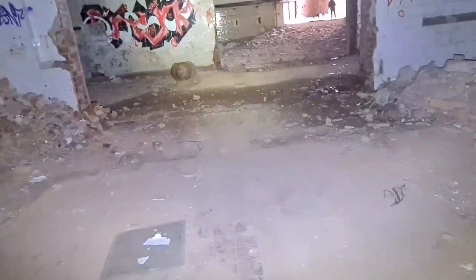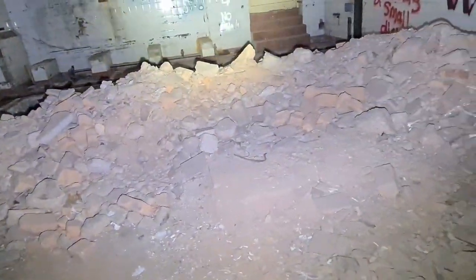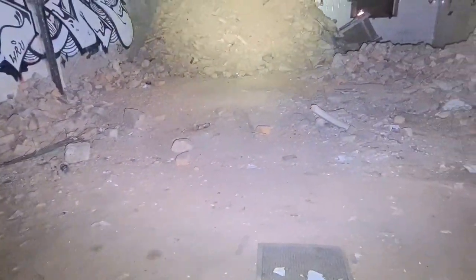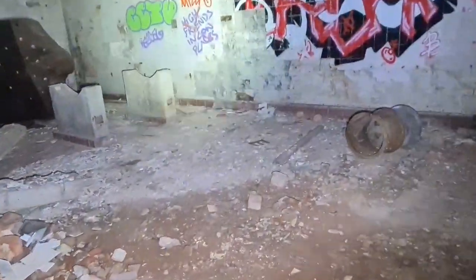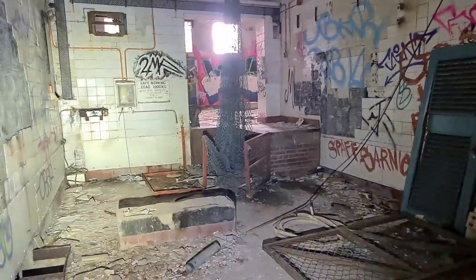So that was that little crazy place. Shame it's all been demolished. All rubble everywhere. Bricks and everything else. Certainly a mad little place. Worth a look. That's where I just came in there.